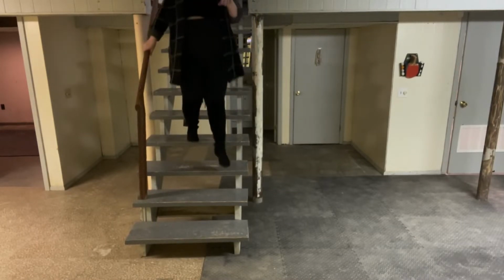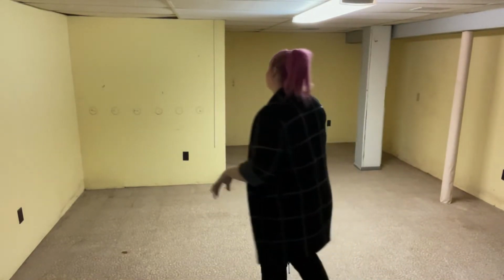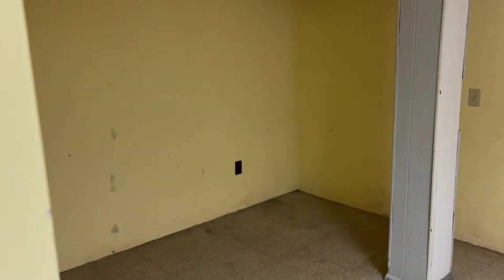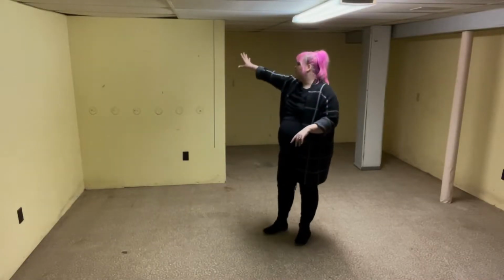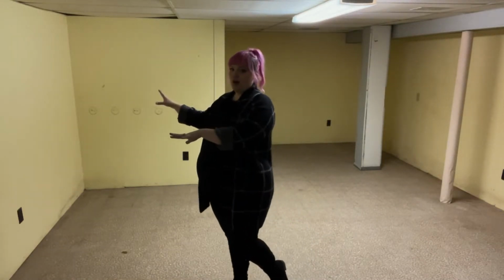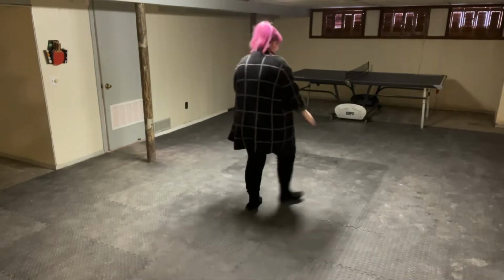Oh, hey! You found the basement. This is gonna be a transformation. The plan I have for this side of the room is so dope. So this little cutout right here, we're gonna build a wall, and then we're gonna make a little playhouse for the girls. I wanna have something right here. I haven't decided what yet, but then I wanna have a huge rock climbing wall or an activity sensory wall right there. So excited for that.